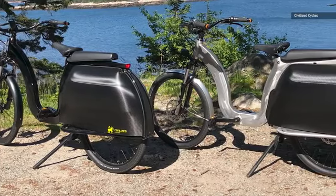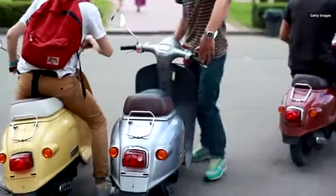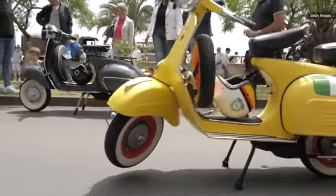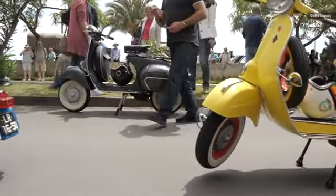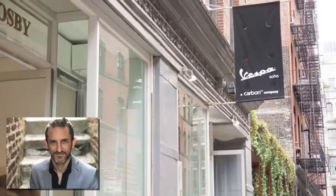Now, right off the bat, I just have to say, this doesn't look like any e-bike or bike, for that matter, that I've ever seen. It actually kind of gives off pretty distinct Vespa vibes, which is maybe not a surprise when you consider the fact that Civilized Cycles founder and CEO Zachary Schieffelin actually opened Manhattan's very first Vespa dealership around 20 years ago.